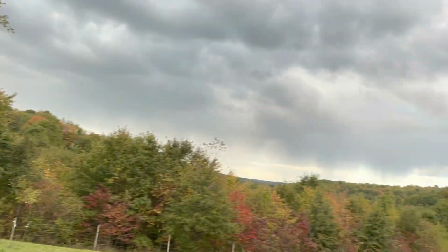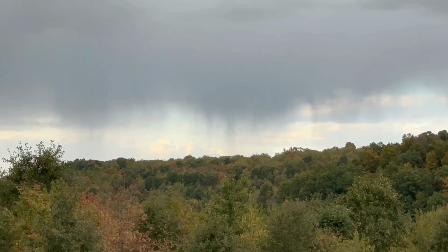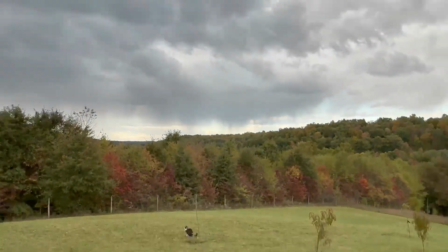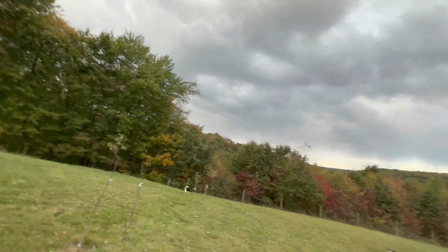So, oh, look at that. You can see the rain coming down over there. Isn't that amazing how the rain pulls down the clouds? That is so beautiful. And it looks like it's still trying to come this way, so I need to hurry.